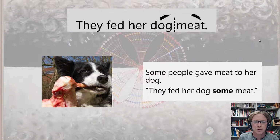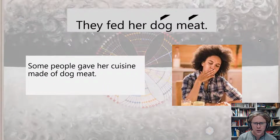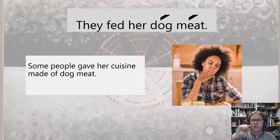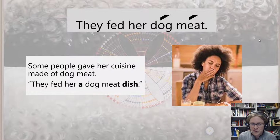I will also give you an alternative sentence that might be better just because it's a little clearer. They fed her dog some meat. The alternative meaning could be a little darker. They fed her dog meat. Okay, so dog is now an adjective that modifies meat rather than a standalone noun. So dog meat, they both have equal intonation. So that means some people gave her cuisine made of dog meat. Or if you want to be more clear, you could say they fed her a dog meat dish.